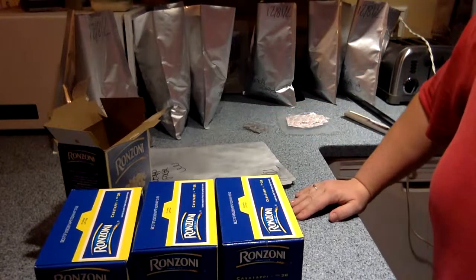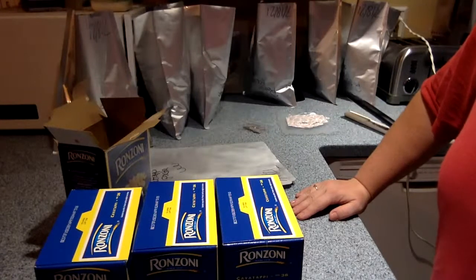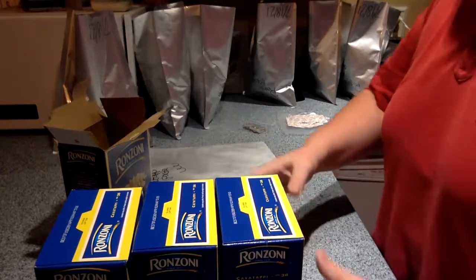On Amazon, P-38 can opener 20 pack from the U.S. Shelby company. They're $11.99. For how many? For 20. 20 for $11.99. There you go.